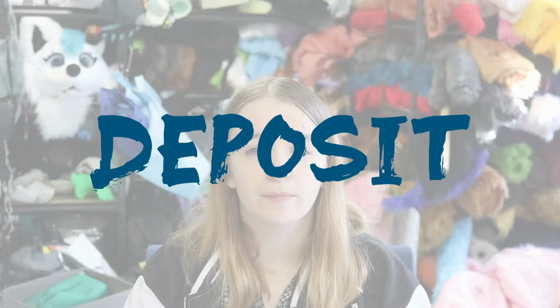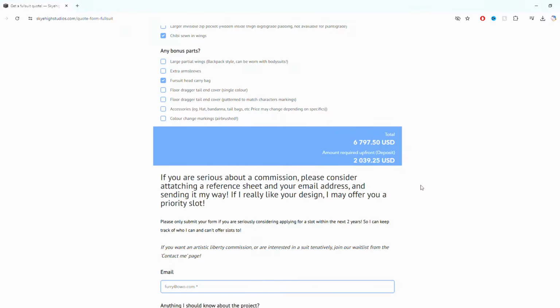Deposit. When applying for a payment plan, fursuit makers will more often than not require a deposit to secure your place in their queue. Most commonly, the deposit is about 30% of your total quoted price. However, this could be higher or lower depending on the maker. This upfront payment is most commonly used to order materials and is often non-refundable. However, please be sure to read the terms of service of your fursuit maker to clarify how their deposit works.